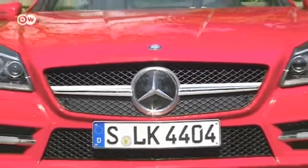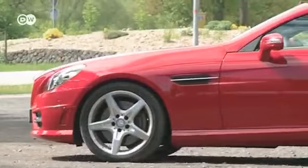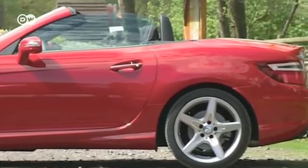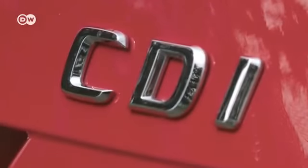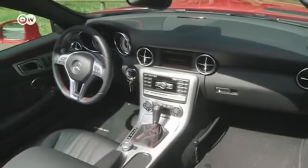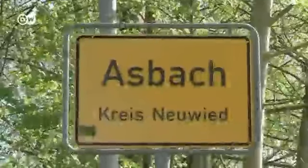The famous three-pointed star atop a bold grille. The long hood is another giveaway. This is a Mercedes, the latest model from the SLK range. Further back, of course, a compact passenger compartment and a short rear. The interior, as expected, boasts top-quality workmanship. The chromed air intakes and power seats underline that class and quality.